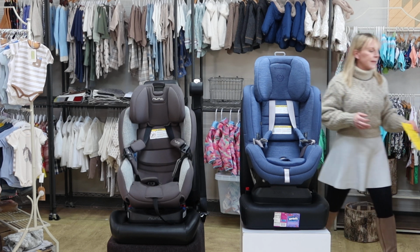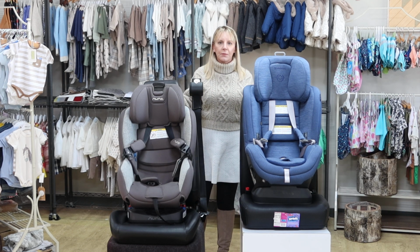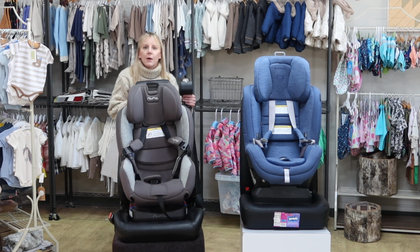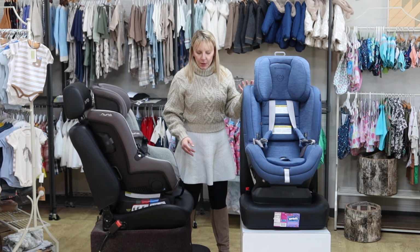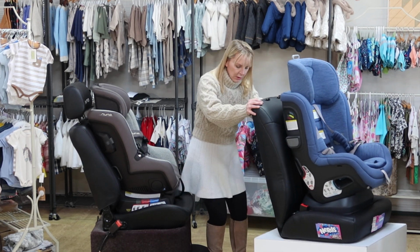Now, let's talk about the rear-facing installation of these, because forward-facing car seats never seem to be an issue for people. Everybody in everybody's car, they always go in really nicely. For rear-facing, both of these seats do an excellent job for a rear-facing installation.